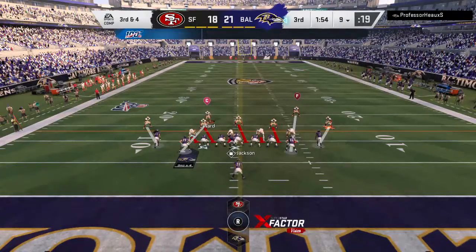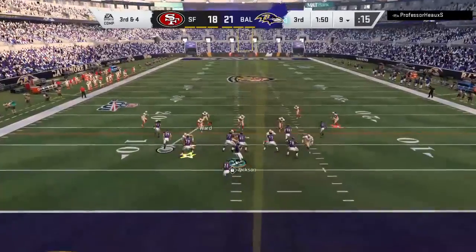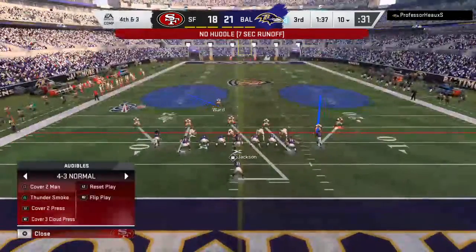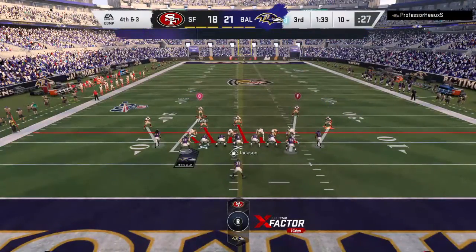Mike 54. Mike 54. Let's go, team. It's going to be a long one. Throwing is Jackson. Throwing the out route incomplete. That's Andrews. The completion there winds up a wash, and it'll bring up 4th down. No gain on the play.